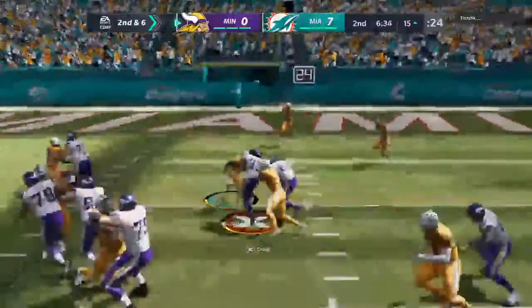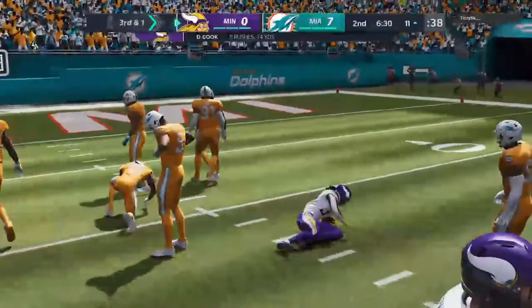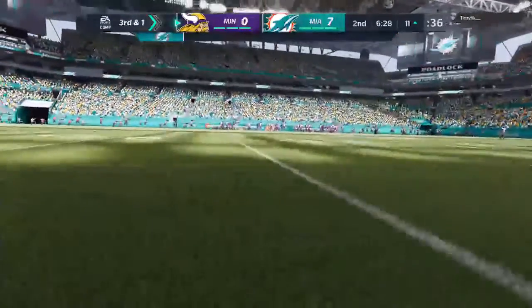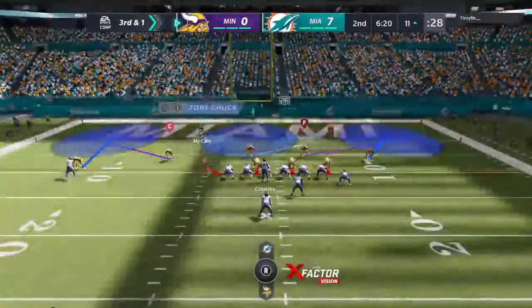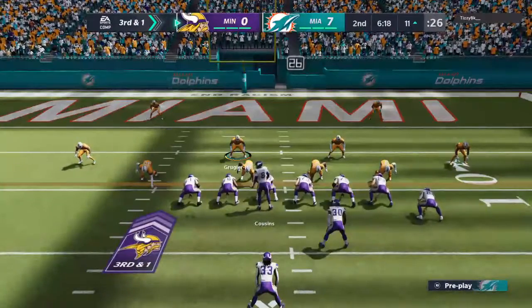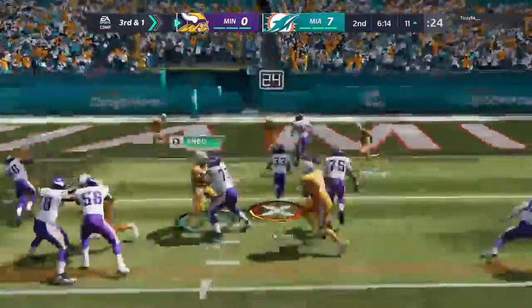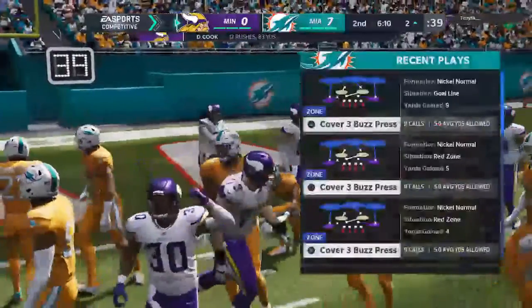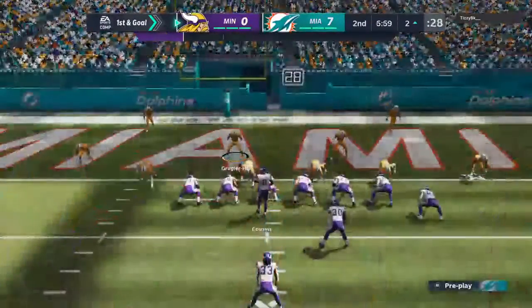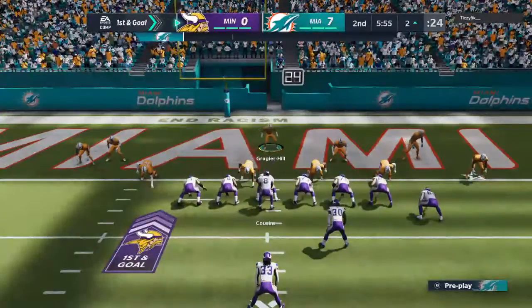On 2nd down now, it's Cook. And he's brought down just outside of the 10 at the 11. It's a 5-yard gain, but they'll still be a yard short here with 3rd down now looming. And it's 3rd down. They'll run it. Here's Cook. And he won't have the touchdown, but he will have the first down as he's tackled at the 2. They're able to convert on 3rd down, and that sets up a 1st and goal.